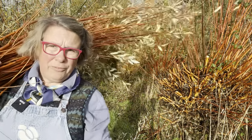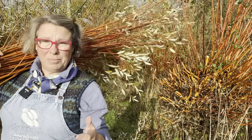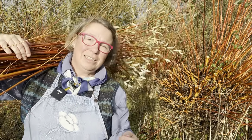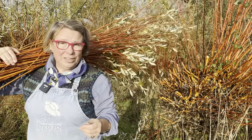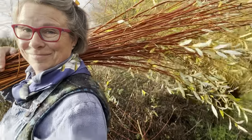So this is a bundle of 50, and I'm going to go and tie them up, make them look attractive. After all, I'm taking them to one of the smartest plant nurseries in the whole of the UK, Petersham Nurseries. So I'm going to tie them up, make them look nice, and I'll show you what they all look like. Come along with me.